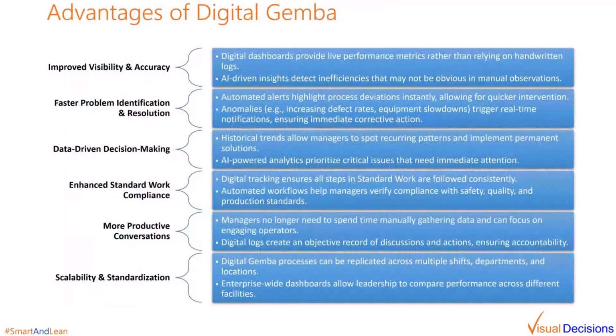So let's look at the advantages of the digital Gemba. By integrating real time data, automation, and analytics, digital Gemba walks enhance traditional lean practices by improving visibility, standardization, and accountability. There's improved visibility and accuracy. The digital dashboards provide live performance metrics rather than relying on handwritten logs. AI driven insights can detect inefficiencies that may not be obvious in manual observations.